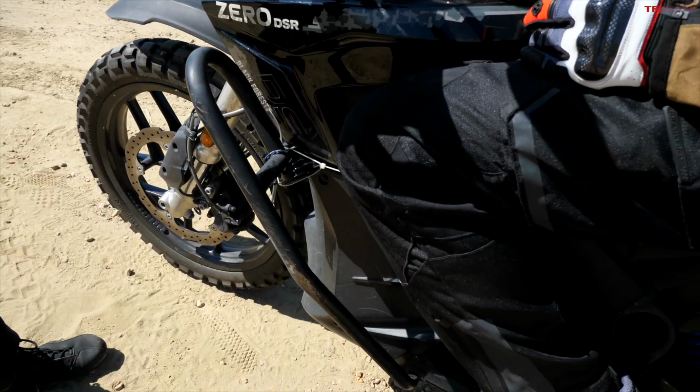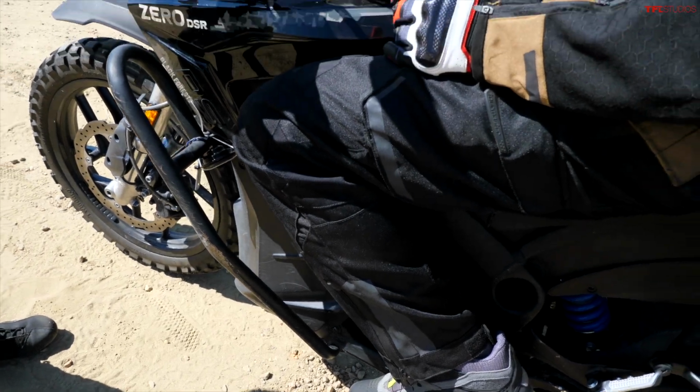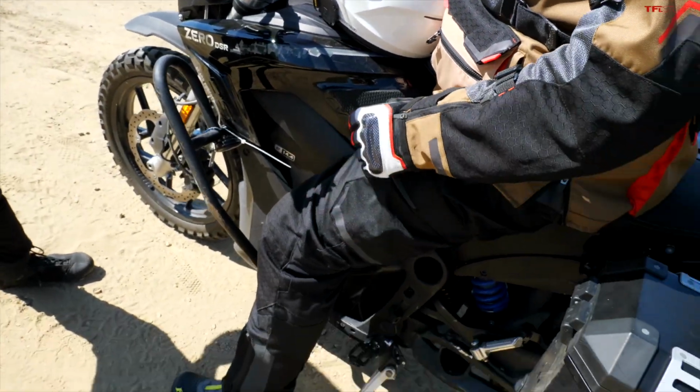But my biggest issue with this thing is the riding position. It's for a tall rider, it's very uncomfortable. And I rode it up to Wyoming 2 days ago, and I was comfortable the whole time. So just goes to show, it depends on your height. All right, so let's do this. Let's take them a little bit off road here and see how they do in the dirt.